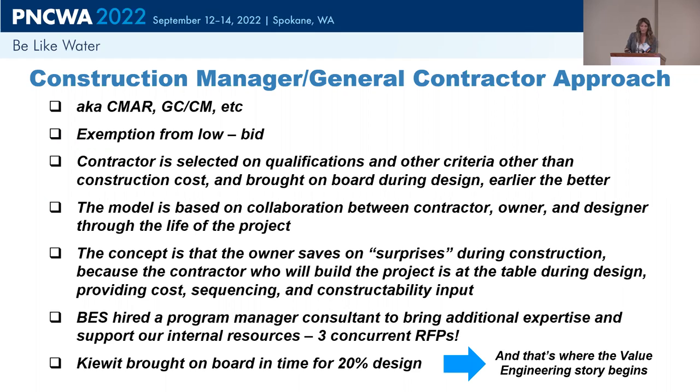So once the contractor is on board, that's really where that value engineering story begins, which is the point of this presentation.